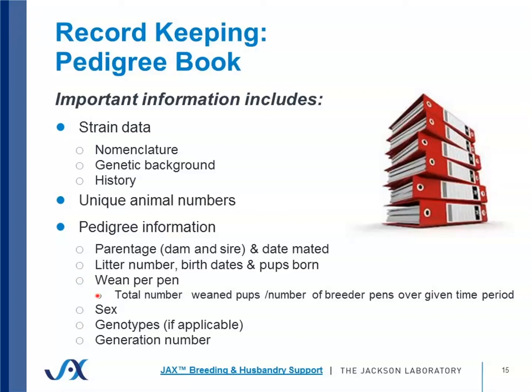We recommend tracking the sex ratio of your colony in order to more accurately forecast the number of males and females that should be available for experimental use. We also recommend monitoring for changes in sex ratio, which could indicate a problem in the colony.